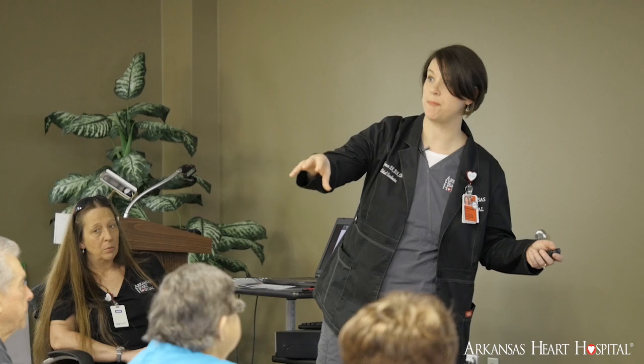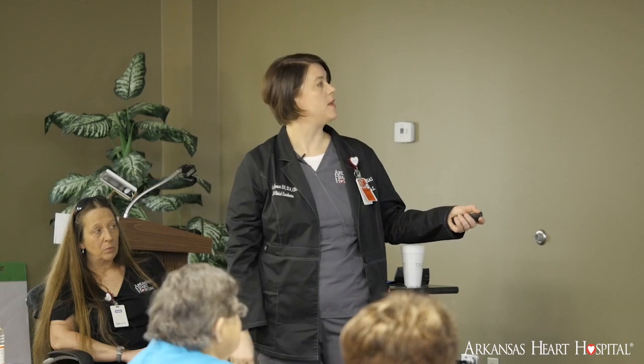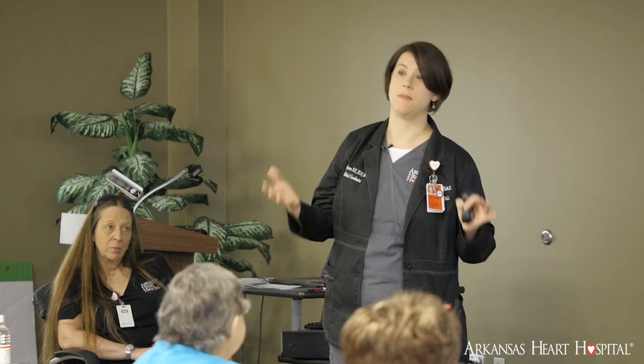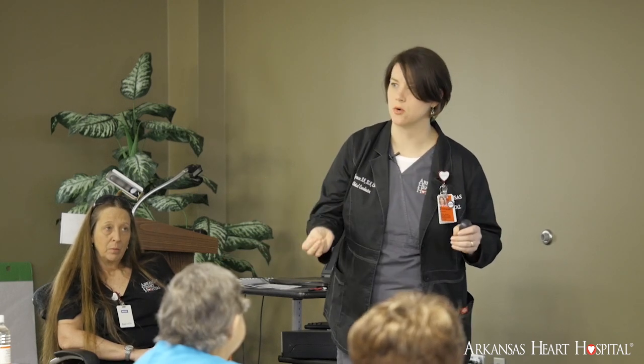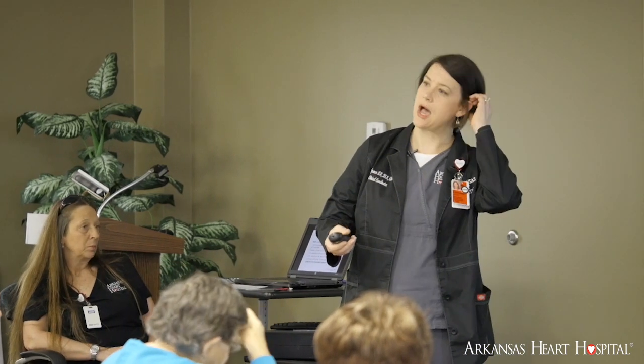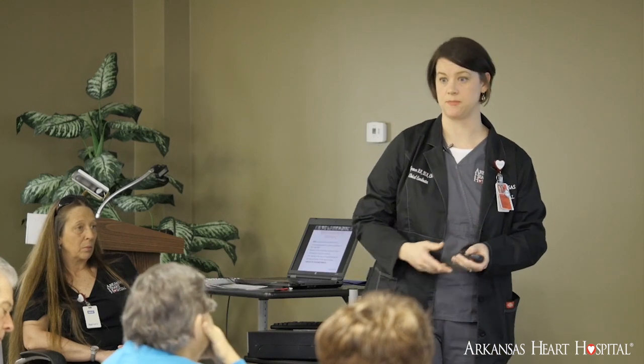But with African Americans, we found that when we add Bidil on top of, so they're already on beta blockers, already on ACE inhibitors, if we add Bidil, then we get a 43% reduction in all-cause mortality or death rates and a 33% reduction in the rate of first hospitalization, already on top of standard therapy. So this is amazingly exciting. The problem is that Bidil does lower blood pressure again, and lots of times we're working with not a whole lot of blood pressure. But if I've got enough blood pressure on my African American patients, once I get them on the ACE and the beta blocker, then we're going to try for some Bidil and try to get that dose as high as possible.